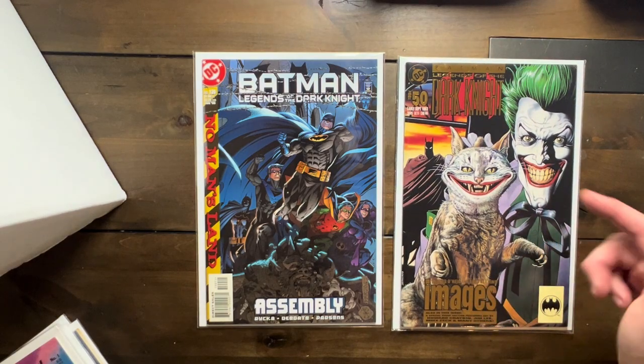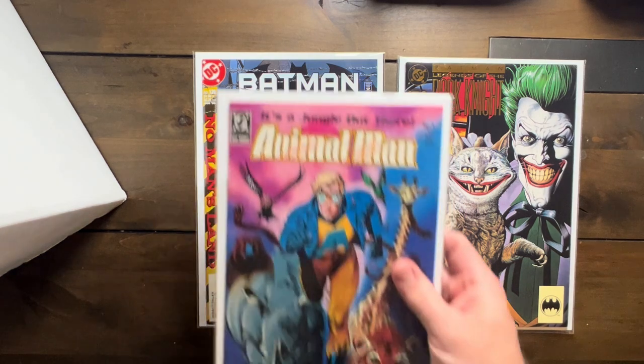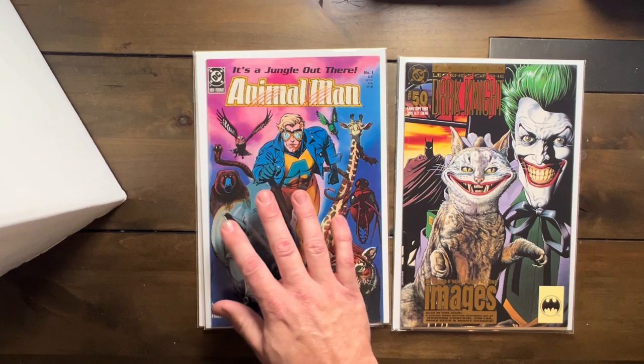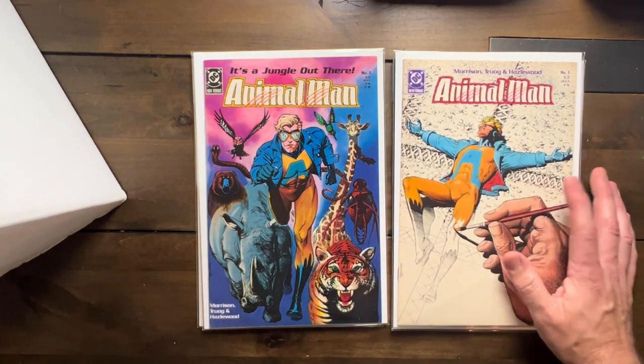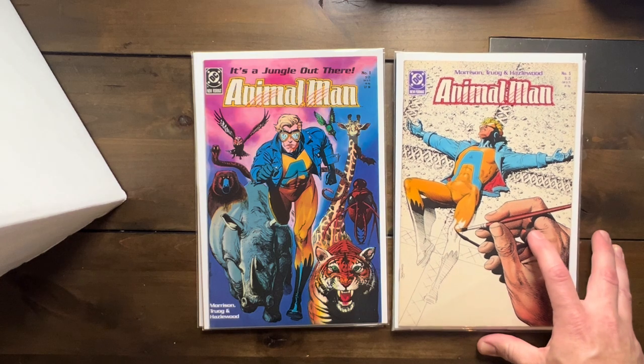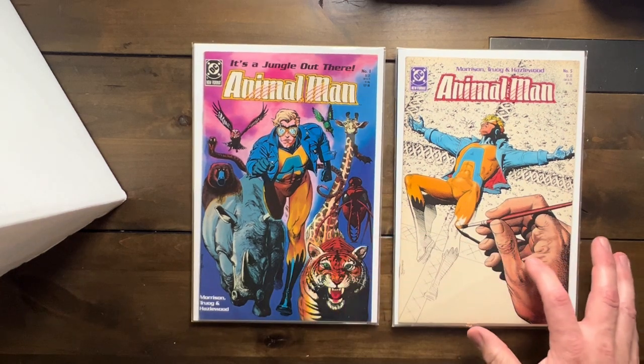Awesome Boland cover with Joker Cat. And now I got like the biggest chunk of Animal Man, so we'll fly through it. I have one of these already, so I got another copy of number 1. Number 5 is one of the few keys in the whole run. This is nominated, I think, for an Eisner for Best Single Issue Story.